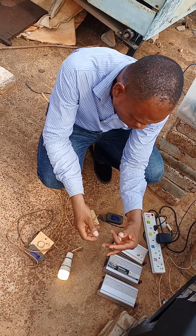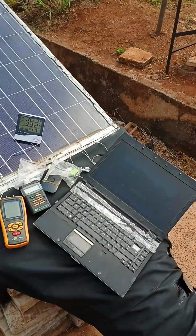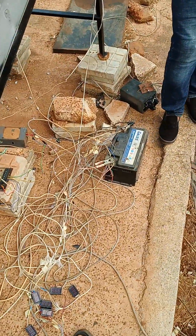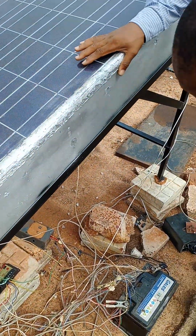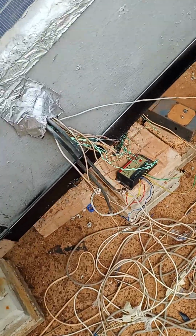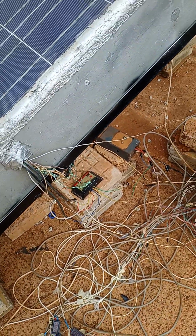So all of them are working, and there is a battery there. This battery here is being charged by this PV through wires from the PV, connected directly to the battery, and the battery is also connected to this charge controller, so that the charge controller controls the charging.